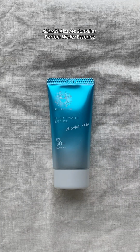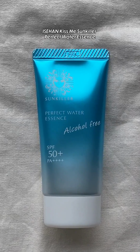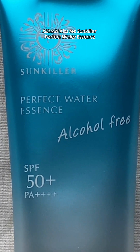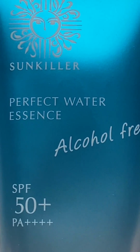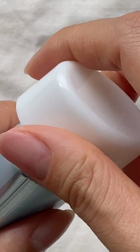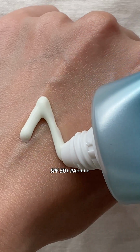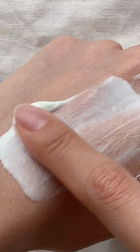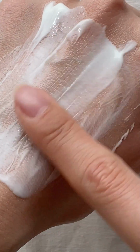The next one is the ISEHAN Kiss Me Sunkiller Perfect Water Essence. This one is SPF 50+, PA++++, and also this one has a super light, fresh, lotiony texture with a hint of citrusy scent that I absolutely adored. I really loved how it smelled. It felt so refreshing each time I put it on, especially in the hot, humid weather.